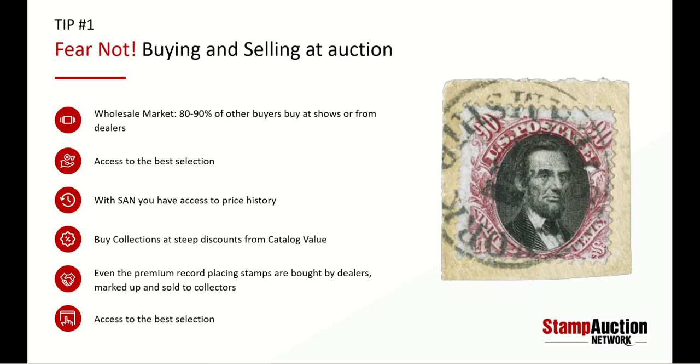There's 400 million a year in the stamp auction worldwide offerings. Probably at least 2/3 of that is bought by dealers and then resold. So if you can be with the 1/3 that's buying at auction with the dealers, you have an advantage. At Stamp Auction Network, you have access to price history, so you can see what the same item sold before. You can buy collections at steep discounts from catalog value. And even the premium record placing stamps.